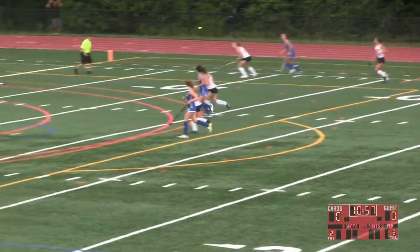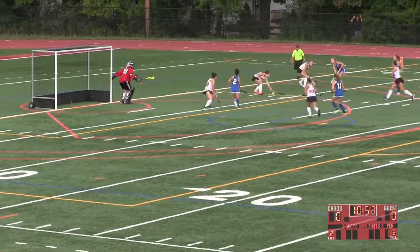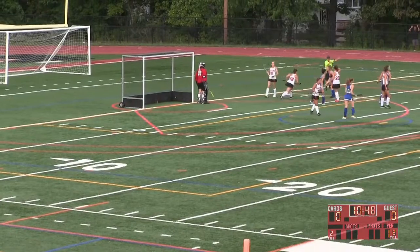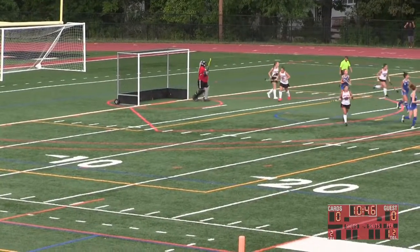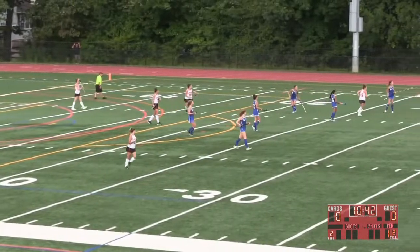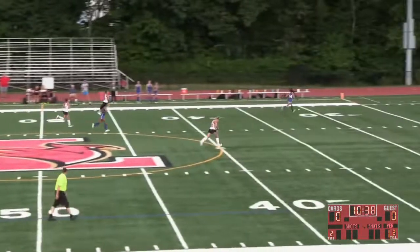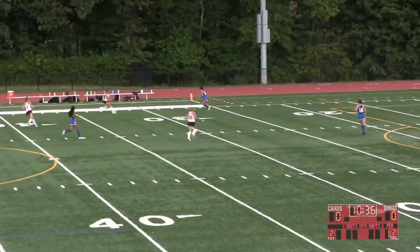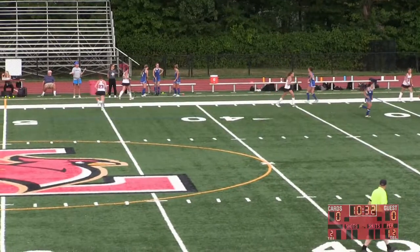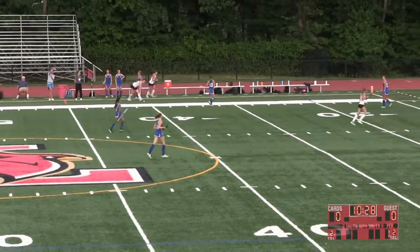Princeton sends it down towards the corner. That cross is blocked temporarily, but recovered by Princeton. Now across the middle. Princeton can't get the shot off, and it's going to be Lawrence ball. Lawrence hits the ball out towards midfield. That one goes well past midfield. And it's going to be hit out of bounds by Princeton. It'll be a Lawrence ball.